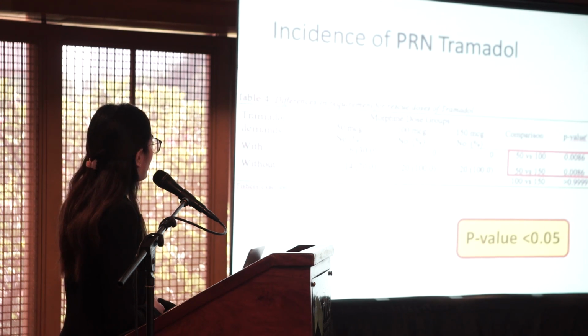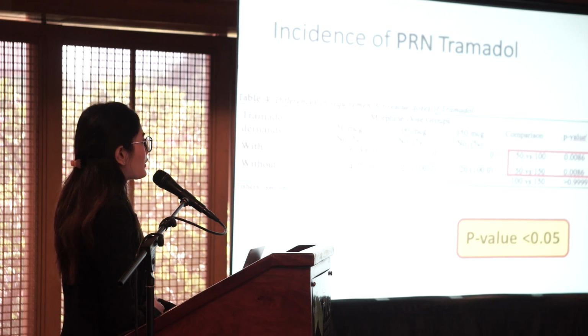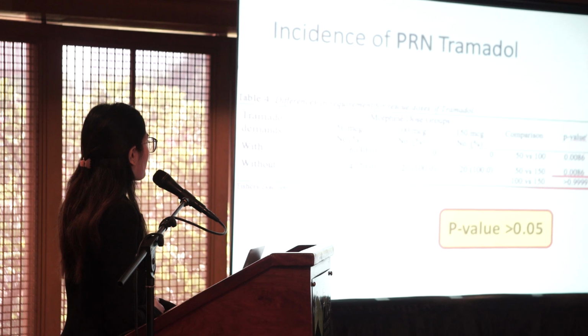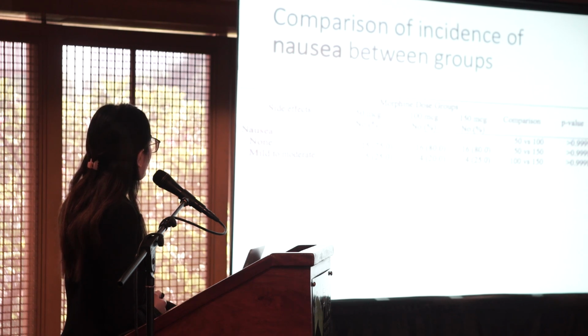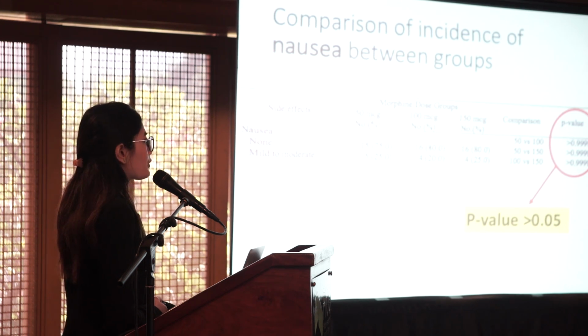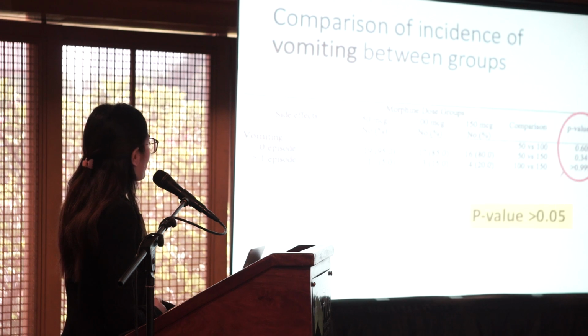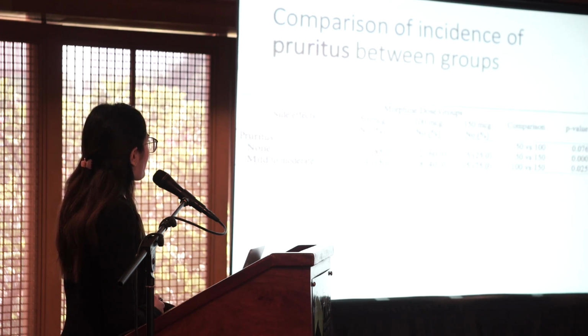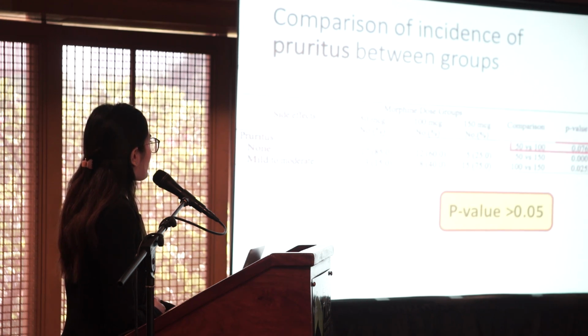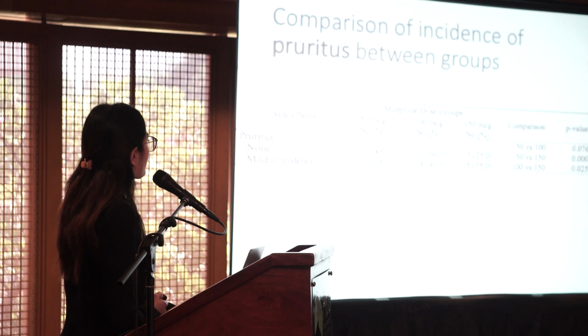For the incidence of tramadol use, 30%, or 6 out of 20, among the 50 microgram group had the need for tramadol, while the 100 and the 150 microgram groups had no need for tramadol. For nausea, comparisons across groups showed no significant difference. For vomiting, no significant difference was seen across groups, while for pruritus, the 150 microgram group showed the highest incidence of pruritus, while the 50 and the 100 microgram groups showed no significant difference.